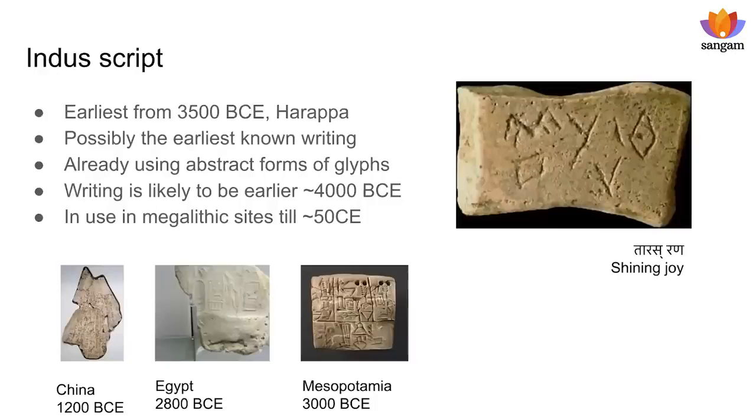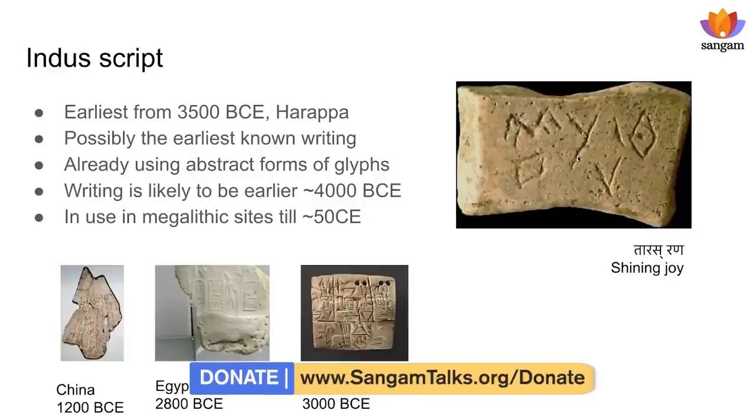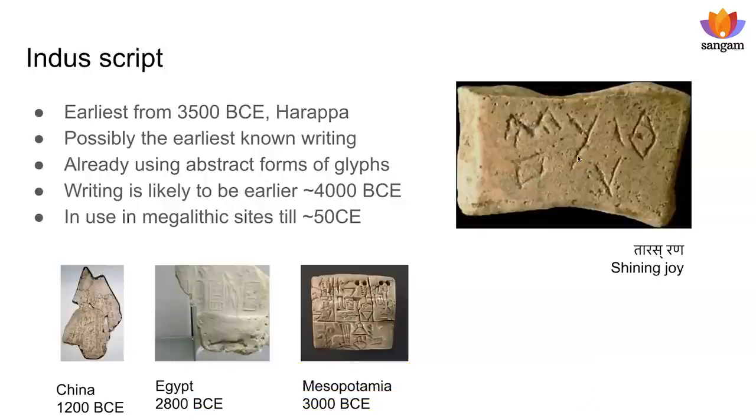So let's start. The Indus-Script is essentially the earliest inscription, the one you see here in the top right. This is on a shard of pottery, and this has been dated to 3500 BC. So this is the earliest form of writing. If you look at the other forms of writing, China is 1200 BC, Egypt is 2800 BC, Mesopotamia is 3000 BC when the actual writing started.